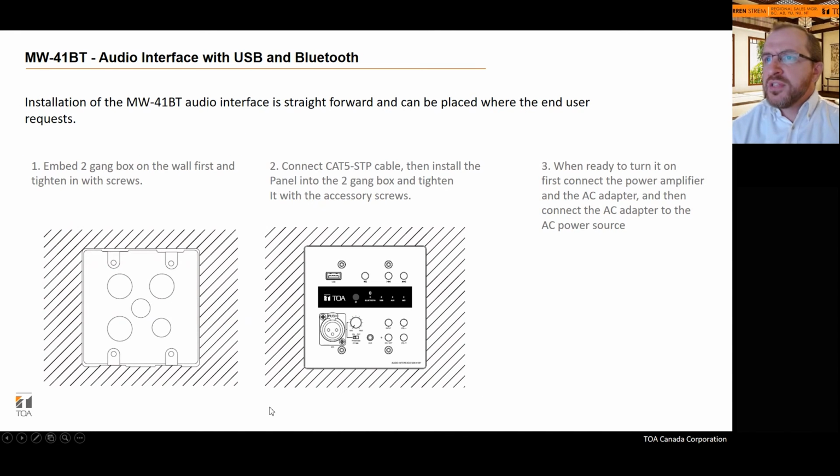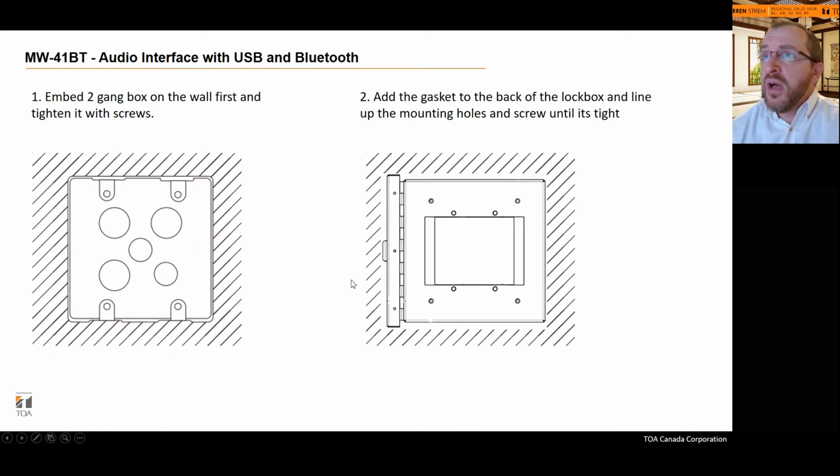During installation, this is very, very simple as well. Typical 2-gang e-box for flush mount installation, and we just connect the Cat5 through there and attach the panel to it, and Bob's your uncle, you're done when it comes to the installation of the basic unit itself without the lock boxes, etc.